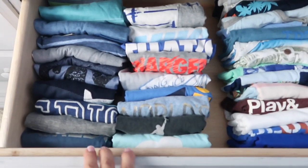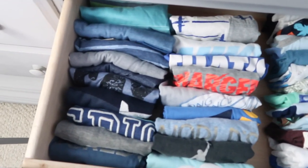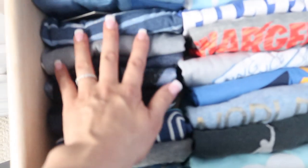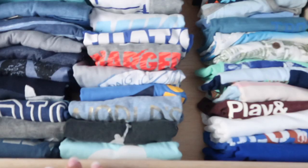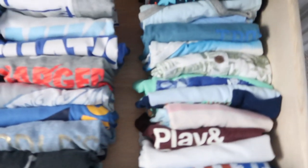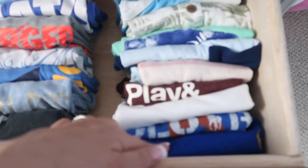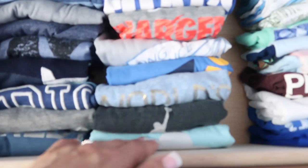Next drawer, I have t-shirts for school. I just love how I can see what t-shirt it is. Before, I never knew what shirt it was. I had to take everything out, and now I know exactly what it is. So now I can see over here are some tank tops for the summertime, some summer t-shirts, and then some nicer tops, like all his pretty polo ones. And then these are all for school. I know what it is just by looking like this. I don't have to take anything out.